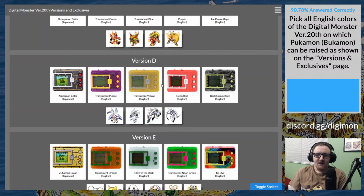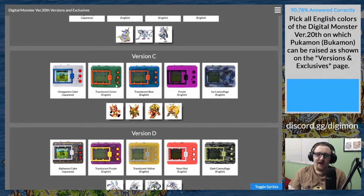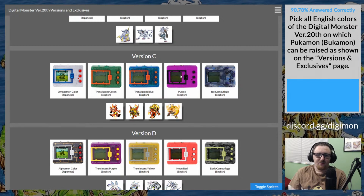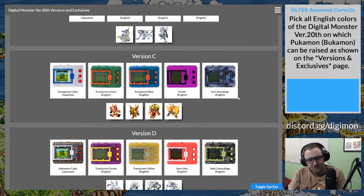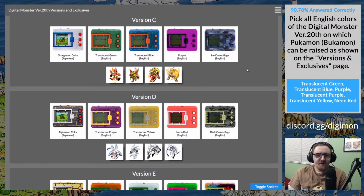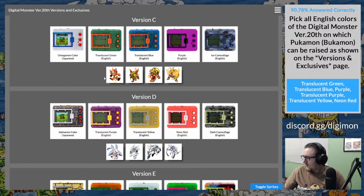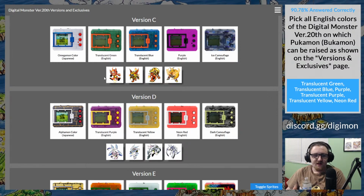So C and D. Here's C. So we have translate. Oh, this is out of date now too. Look at that. But either way, this was done before we knew about that. So translucent green, blue, and purple. Translucent purple, yellow, and neon red. Those would be all of the options right there. For whatever reason, they decided to use Pukamon for both Coronamon and Lunamon. Lunamon makes a little bit of sense. Coronamon, I mean, whatever. Digimon does not have to make sense. So that's great.